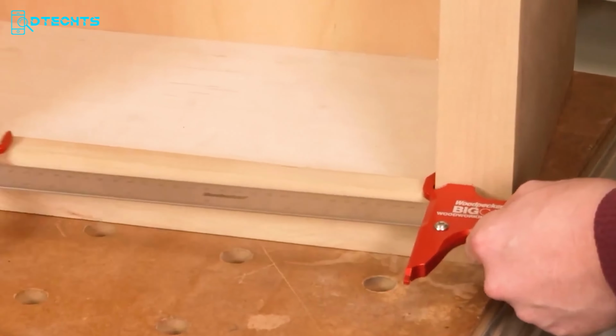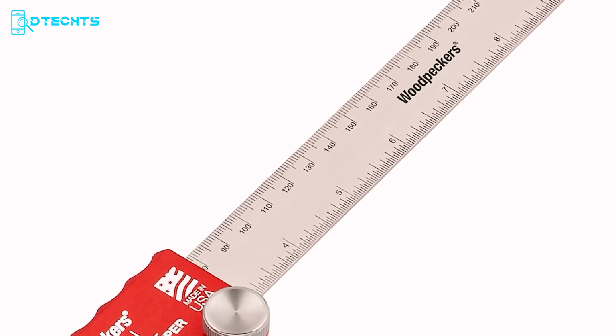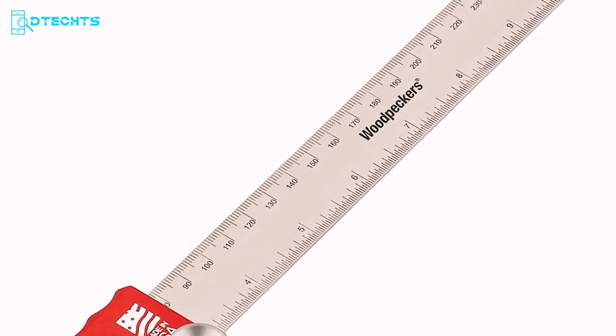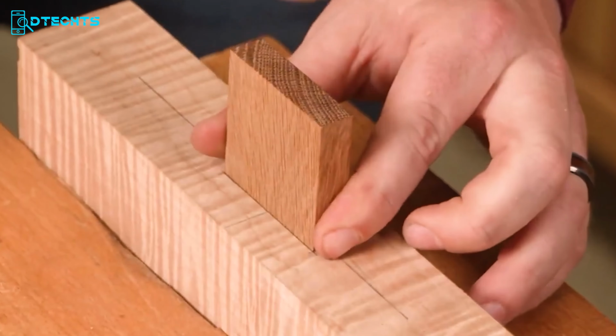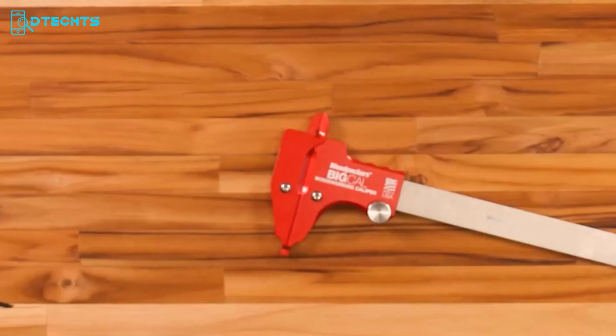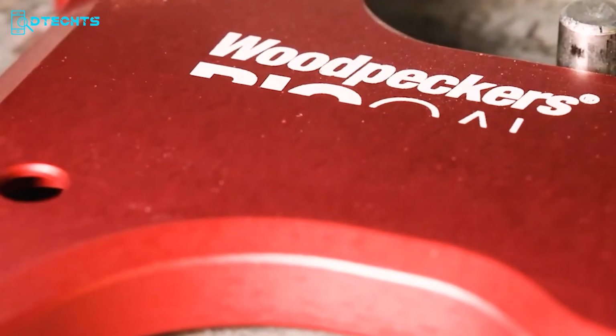Its durable construction stands up to workshop wear and tear, while the easy-to-read display eliminates squinting and guesswork. From furniture making to timber framing, the Big Cal is your go-to for big measurements. Don't let size limitations cramp your style. Go big with Big Cal.